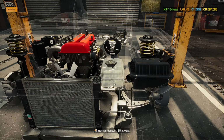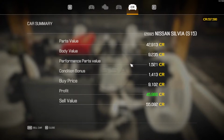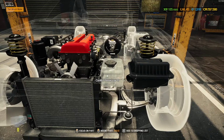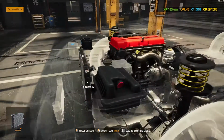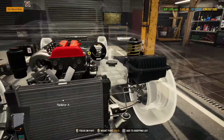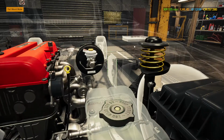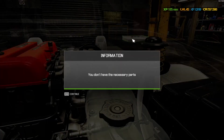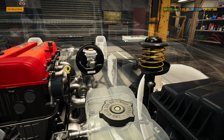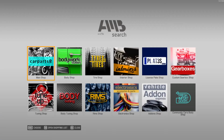So it was worth 49,000 just before we added these little bits on. Now we've added these little bits on, it's 55,000. Just with those few bits, it's gone up dramatically. Okay, the intercooler can go on. I need to go underneath the car for the ECU type A, but then I also need the fuse box, which is there. I think we might have fixed the fuse box. No, we didn't. It's fuse box A. Okay, so what do we need? ECU type A.